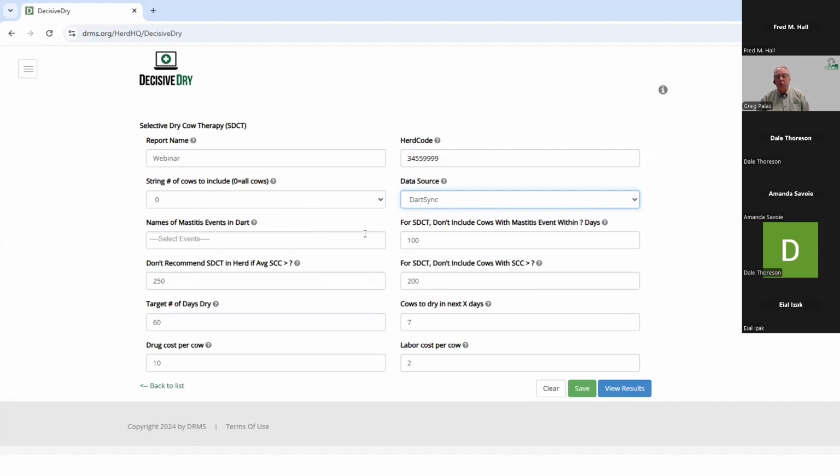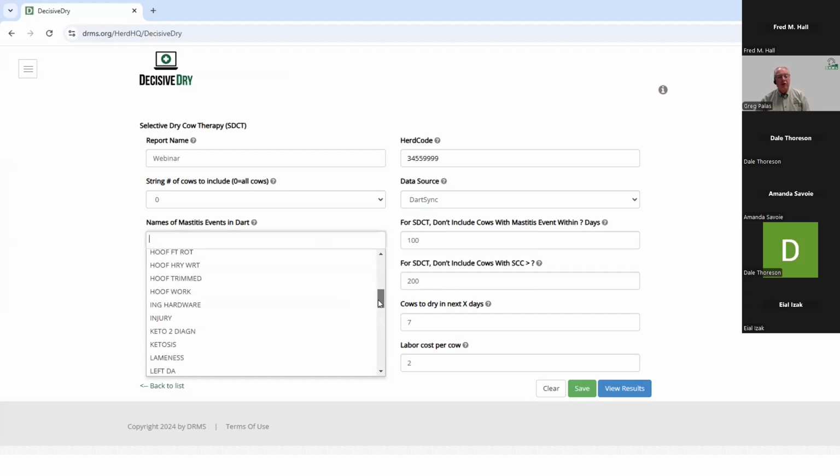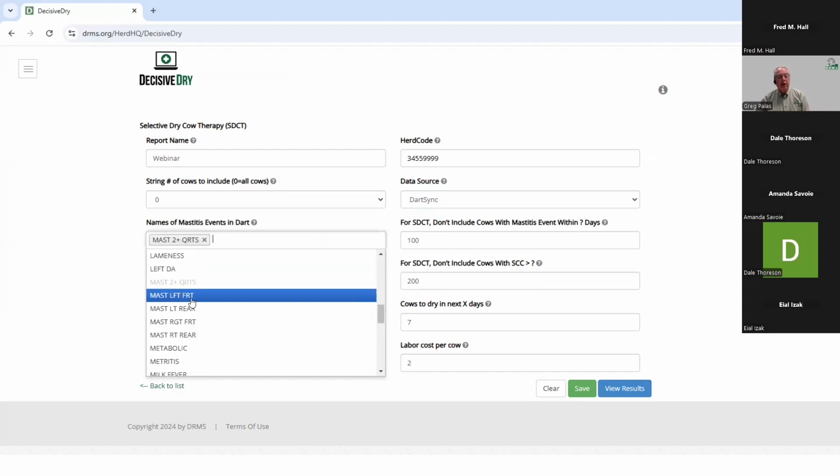And as we see, we automatically put some defaults in here. But over here now is where I would select my health codes or health conditions that this particular herd has. Each herd is set up a little bit differently. They may only have one mastitis event. And these are the actual ones for this herd. And so I'm going to go ahead and select all of the mastitis events.